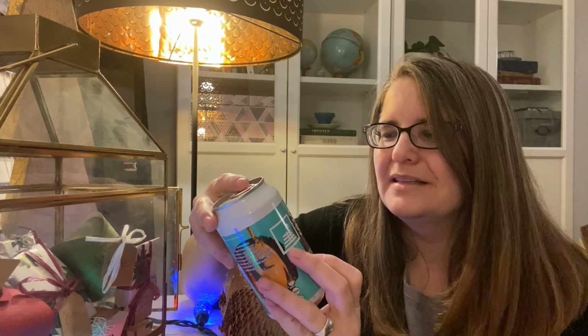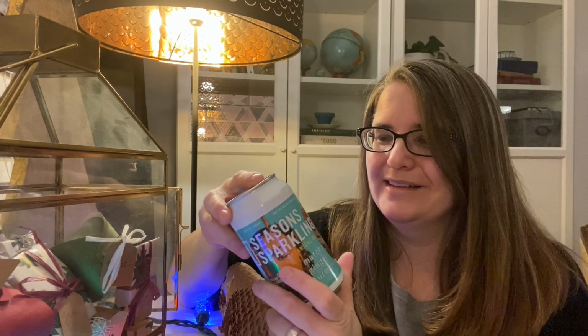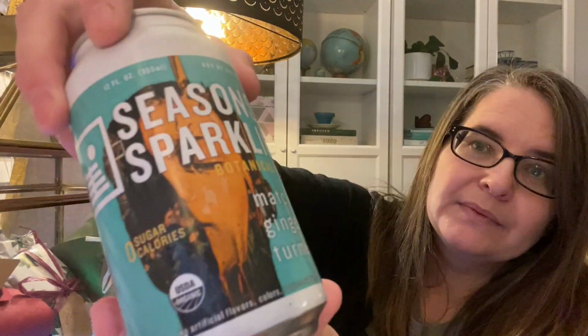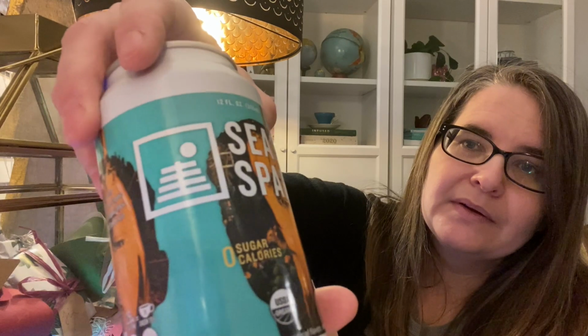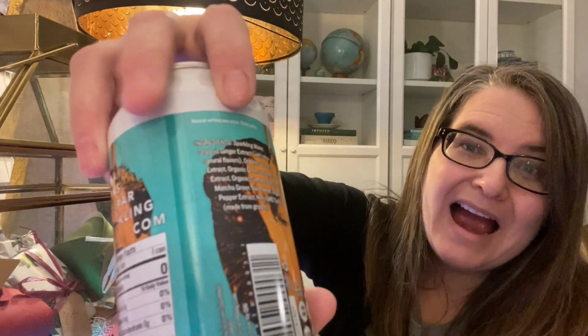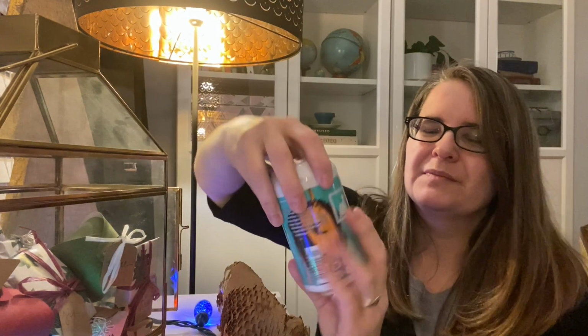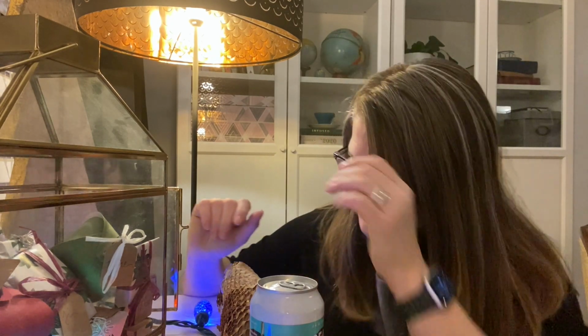Seasons. Sparkling botanical water, matcha, ginger, and turmeric. Oh my gracious. All right, I'm taking this for my lunch. Seasunsparkling.com. Zero calories. That's so fun. I love that. All right, definitely going to have that with my lunch.